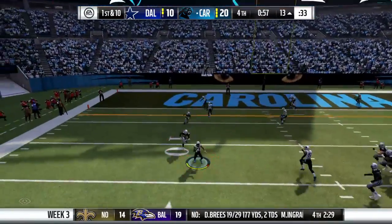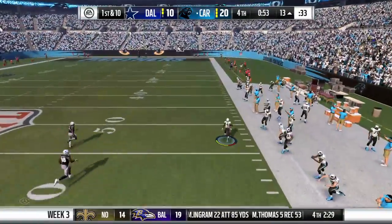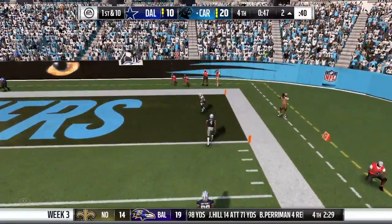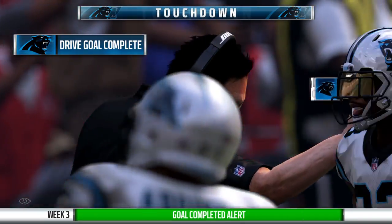Prescott. And this is intercepted, and that should do it. Puts it accelerating, and off he goes. The 30. And he will bring this one back. It's a big 6. Panther touchdown.